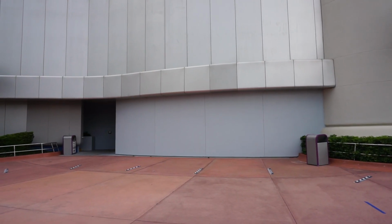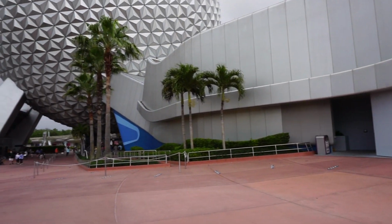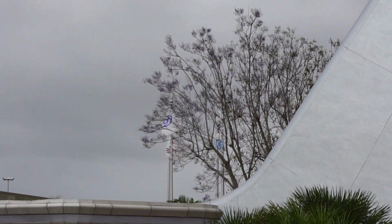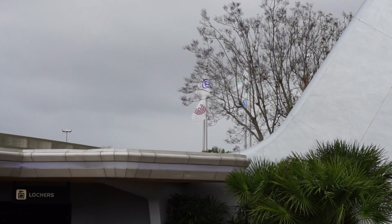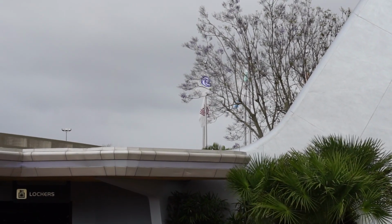I'm wondering if we'll see a new wall painted on that wall. You know what I mean? Like those little Instagram walls they have, new artwork, I guess you should say. Only time will tell. On this side out here is the restrooms and the lockers, and as you guys can see, the flags will be able to be seen from the monorail track there. So that'll be cool when you're coming in or leaving, whichever way you're sitting on the monorail, you'll be able to see the flags.